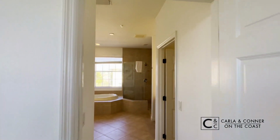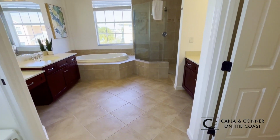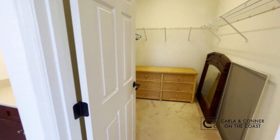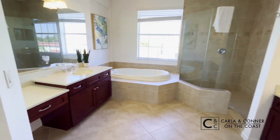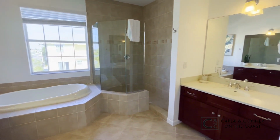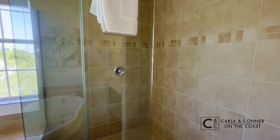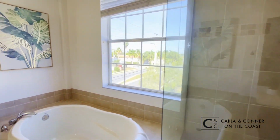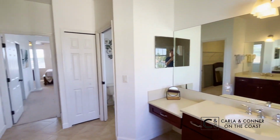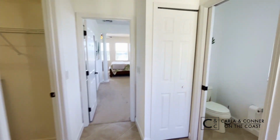Here's your primary bathroom. It's a five-piece with your gorgeous walk-in shower, deep soaking tub, double vanity, and your water closet, not to mention the huge walk-in closet. There's a lot of storage throughout this home. It's a great property. Everything has been well maintained and very well taken care of.